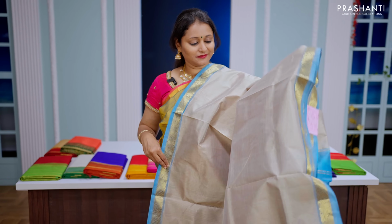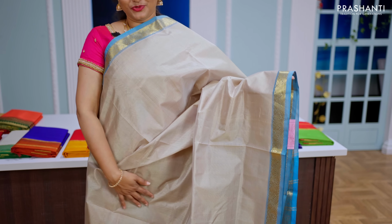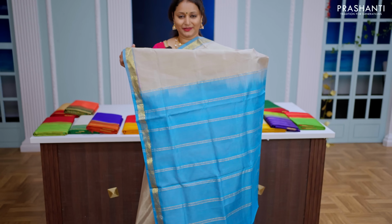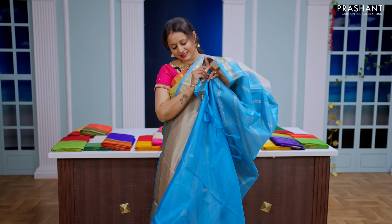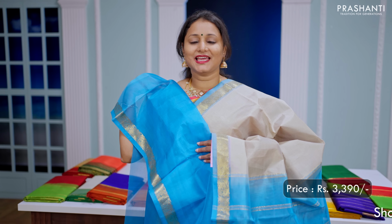Grey with copper sulfate blue, one more beautiful sari with simple zari woven borders on either sides with the body going plain in grey. This has got a contrast pallu in copper sulfate blue, simple zari lined pallu and a matching blouse in blue. Priced at 3390.